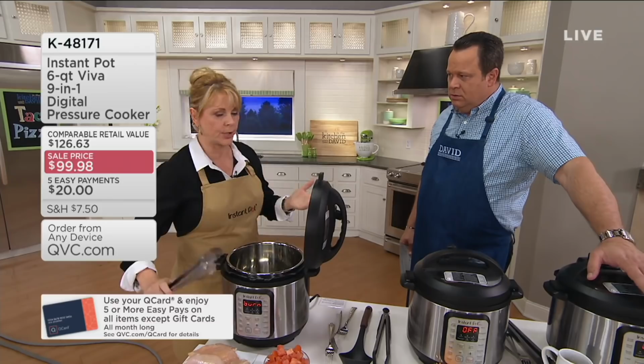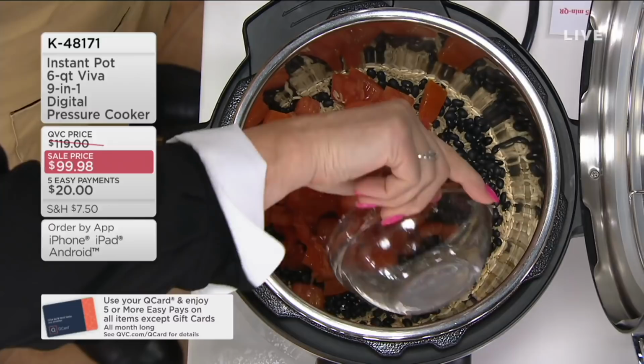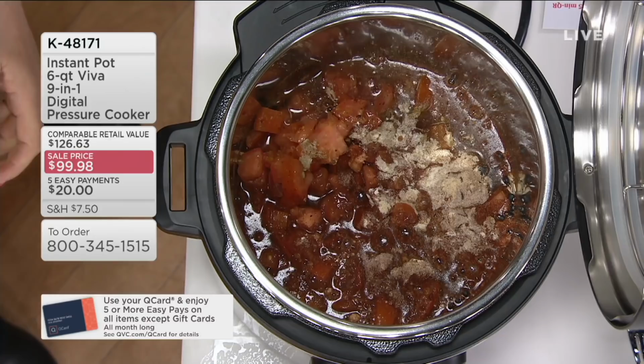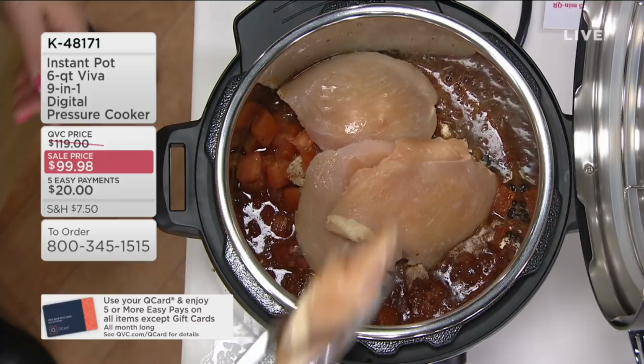So I'm going to add my rice. Uncooked rice. I'm going to add my beans. Uncooked beans. Dry beans. I'm going to add some tomatoes. All right. I'm going to add my seasoning. And then I'm going to add my chicken stock. You always have to have liquid, at least one cup of liquid in your pot. And she also has the liquid that will be given off by those tomatoes. Exactly. So that's going to add some moisture as well. And then I'm going to add my frozen chicken breast. And guess what? Guess how long this is going to take, David? This is going to take 25 minutes.